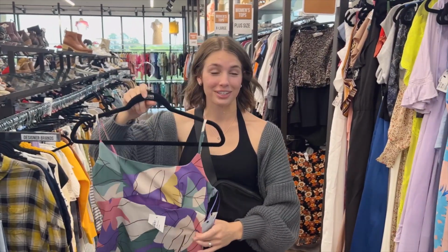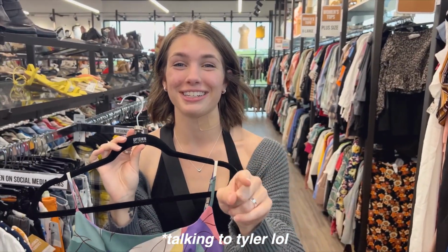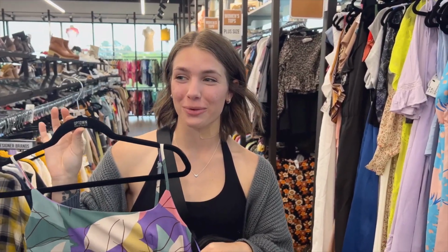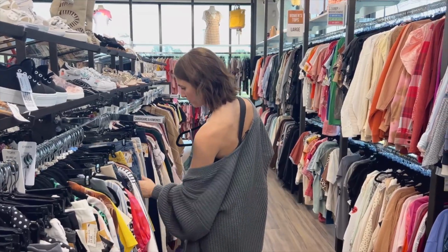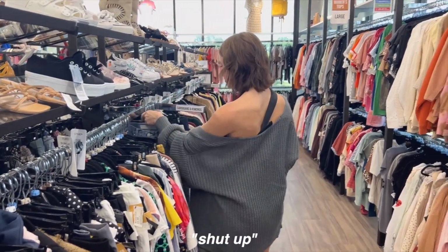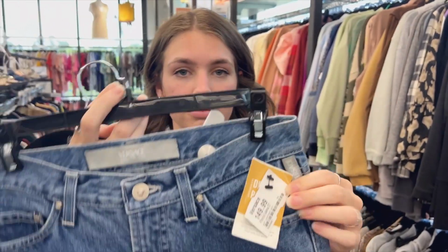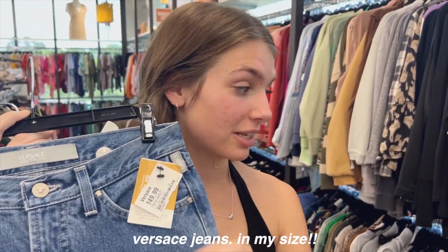This is so cute. This is giving, you're not gonna have any idea what this reference is. It's giving the Jenna Rink 13 Going on 30 dress. Versace jeans in my size with a 25% off coupon.